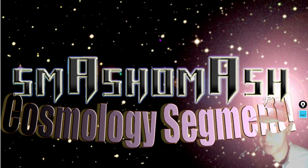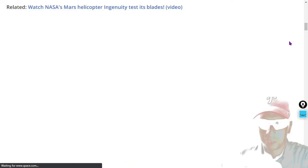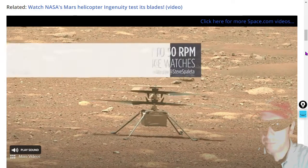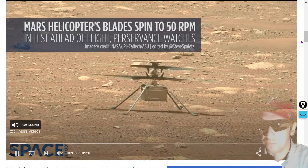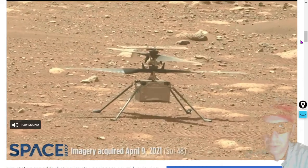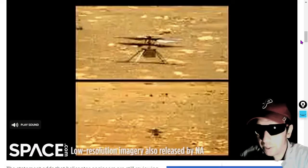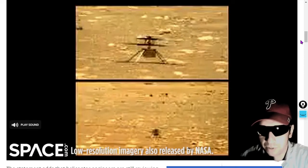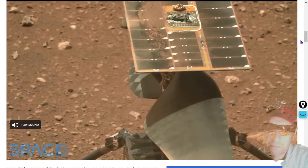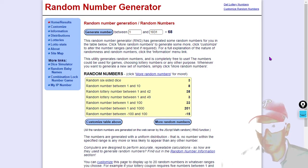Let's do a cosmology segment. Today's will be pretty short, and the first thing we're going to talk about is the Mars Ingenuity helicopter. It's tested its blades. So here's the imagery from the Perseverance rover of the Mars helicopter, the Ingenuity helicopter, checking out its blades at a slow rotation rate of 50 rotations per minute. The launch of this has been postponed until Wednesday the 14th. So we'll be looking forward to that.